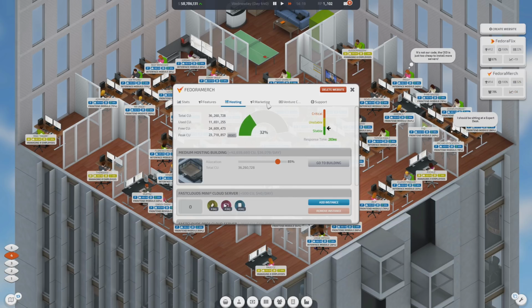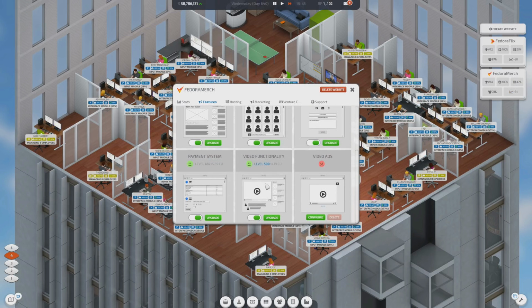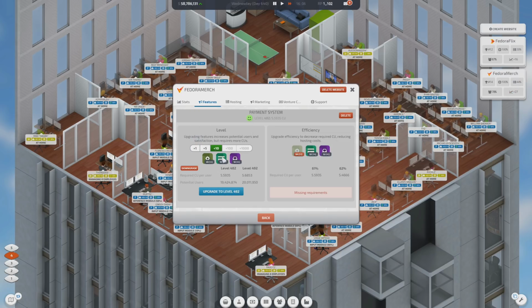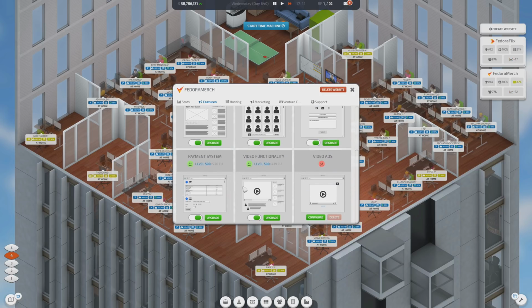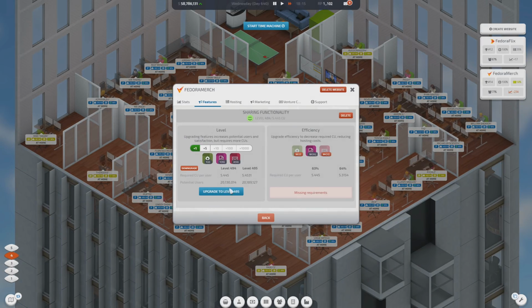Today, we're going to have the new framework for the site too. Fedora Merch is almost reaching its level peak. We got level 500 on item listing, image upload, and video functionality. Let's go ahead and get that fixed for this one too. There we go. Maxed out the level. All that's left now is the sharing functionality, which is currently at 494, 485, 6. Oh, tomorrow we'll do it.